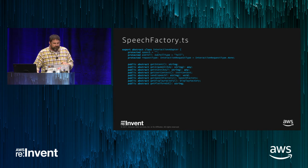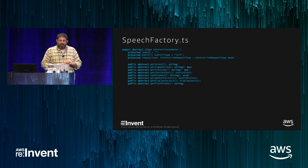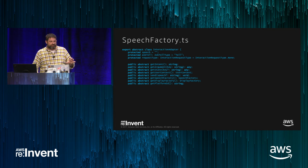And here's our abstract class for the interaction adapter. Believe me, a lot of code's cut out here, but I wanted to show you that we do have some base functionality that's supported across all the different implementations. Some members like speech. We borrowed ask and tell from some other SDKs that maybe you're familiar with. The notion of ask: if we present something to our user, we're going to keep the session open to prompt the user for a response. Then we have tell, where we provide a response and we may keep the session open depending on how they originally interacted with the skill. And then again, we defer to the implementing classes for the platform-specific information like get intent, get argument, state, user context, etc.